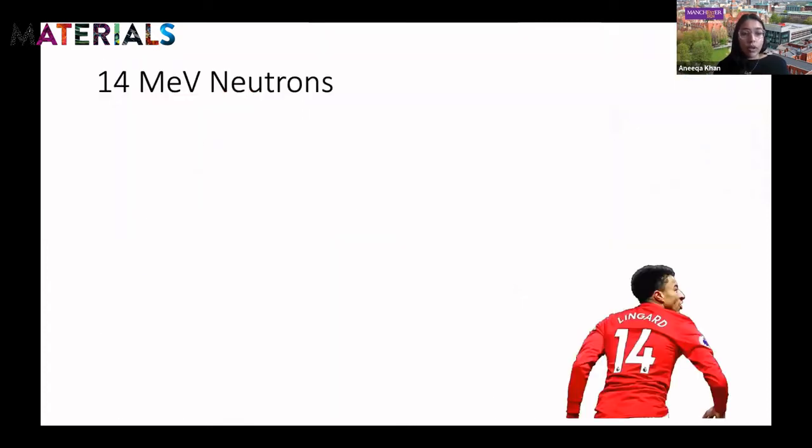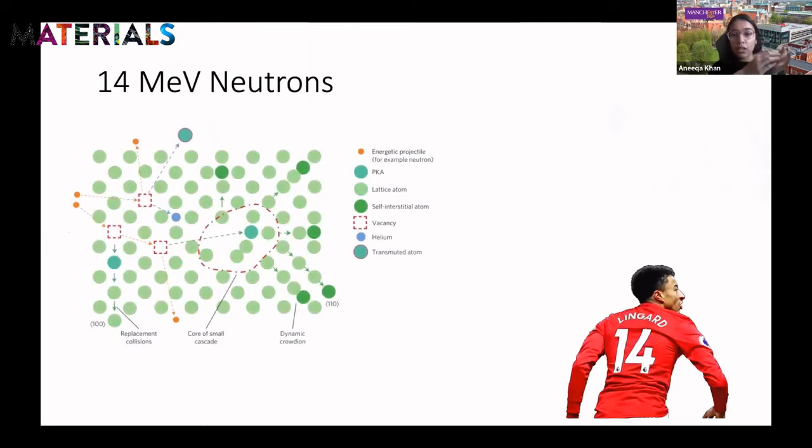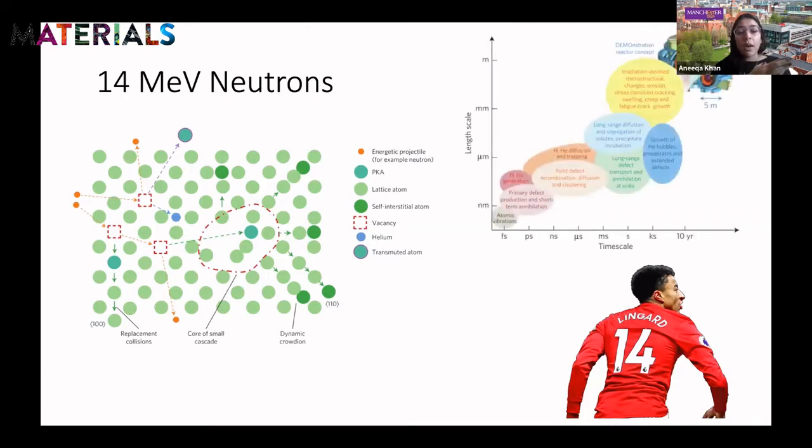So I'm now going to talk a bit more about the 14 MeV neutrons and what kind of damage they induce. So if you imagine a neutron like a snooker ball hitting other snooker balls, it generates a kind of cascade effect. So the neutrons will hit atoms within your material, which will then hit other atoms, and it will just keep going further and further and further, generating a lot of different types of damage, which are displayed in this diagram here. And this varies across time scale and length scale, depending on what the damage is. And one of the big challenges for us as material scientists is trying to predict what this damage will be and choose materials that can cope with this damage.